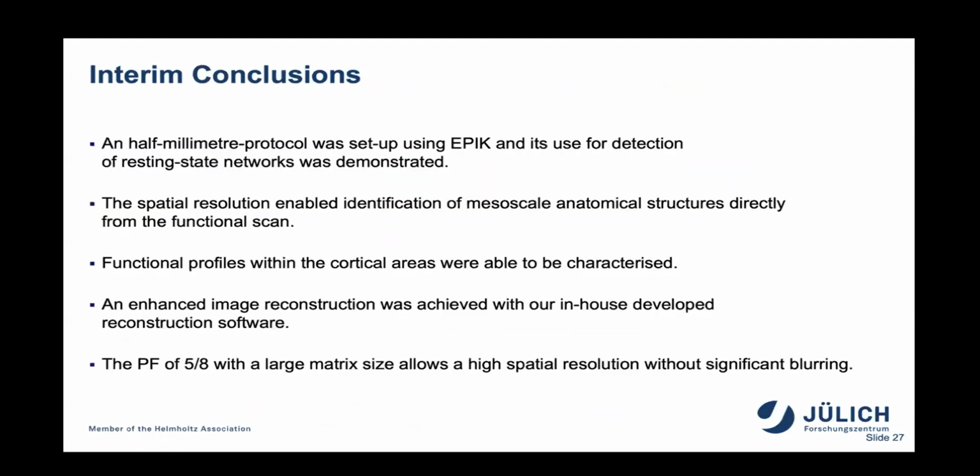So having set up the 0.5 millimeter protocol, we looked at the resolution just by eye. Functional profiles look quite good. We had to fiddle around and use our own enhanced image reconstruction software. Actually, we checked out the Siemens sequence, the CMRR sequence as well, and with our reconstruction, both those sequences work a little bit better.